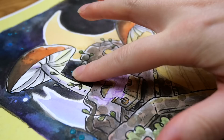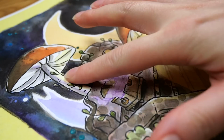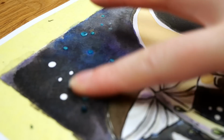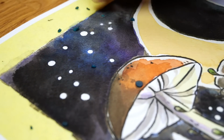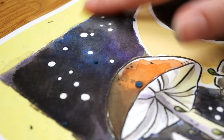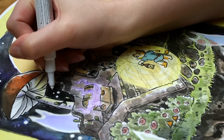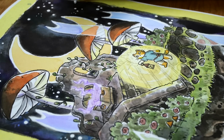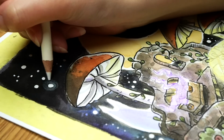Once everything had dried, I removed the masking fluid, which is always such a satisfying process. The masking fluid worked really well, too bad that it is such a mess to use it. I added some more smaller stars with a paint pen, and then I finished everything off with some color pencils.